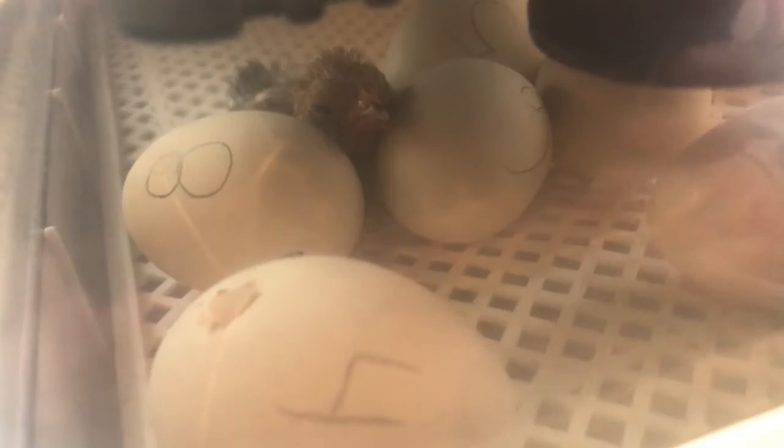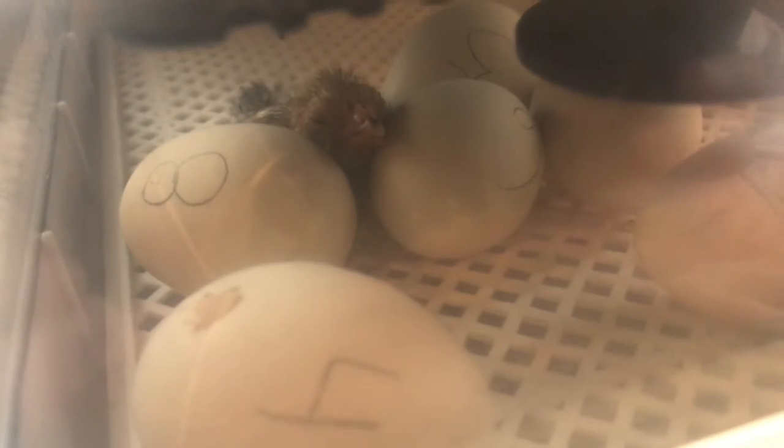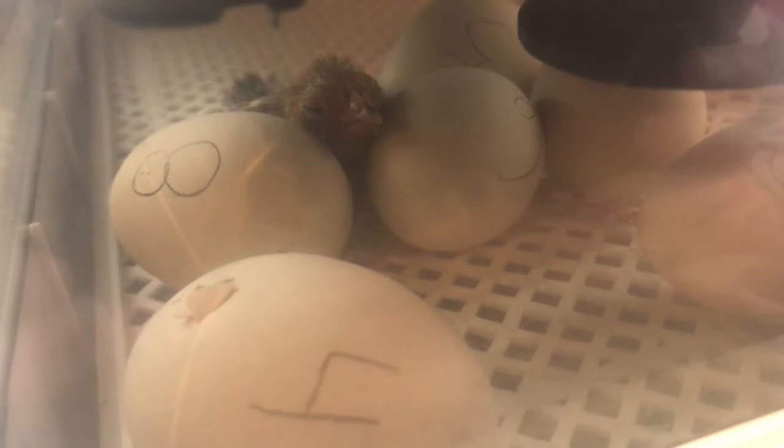Hatchlings come out all wet, but soon, in a couple hours, they'll be all fluffy. When they come out, they are so tired, and I've seen them roll all the eggs together so they can cuddle with them. Isn't that so adorable?